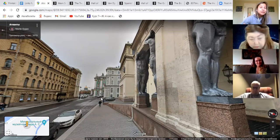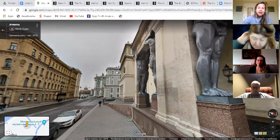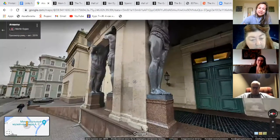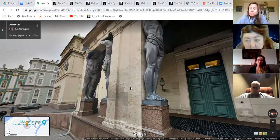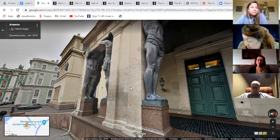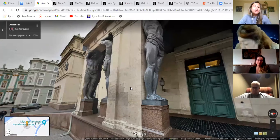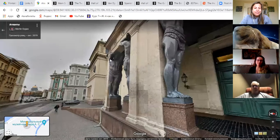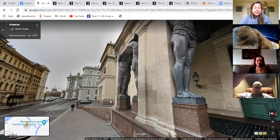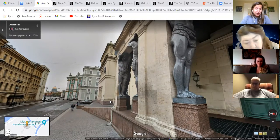Here is the second building of the Hermitage that we talk a lot about, that Catherine the Great got constructed for herself when she started collecting art. And so this is the third building of the Hermitage that is called the New Hermitage. The story of this building is that by the middle of the 19th century, our royal family already had so much art. They had no place to really keep it in these main museum buildings. So they decided to invite an architect who specialized in museum buildings.